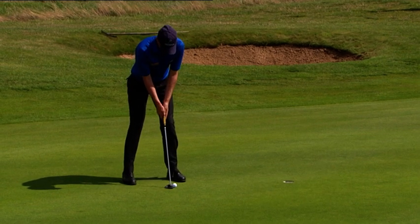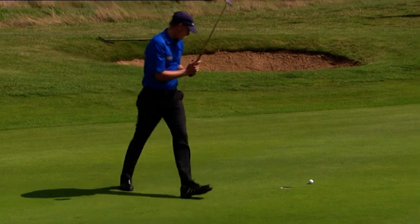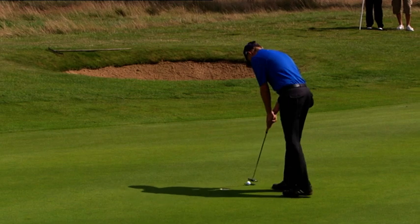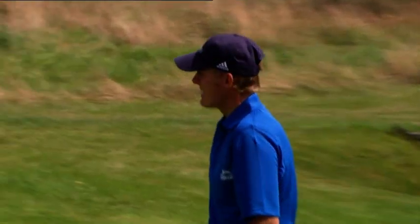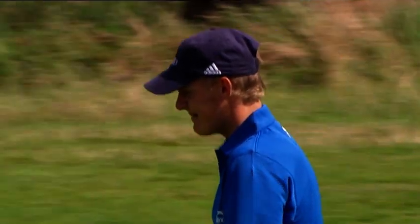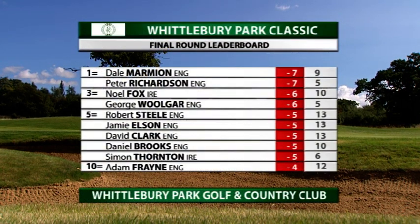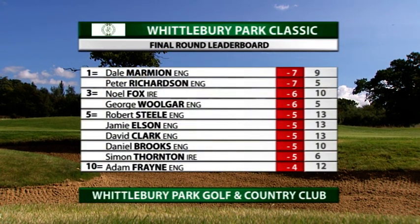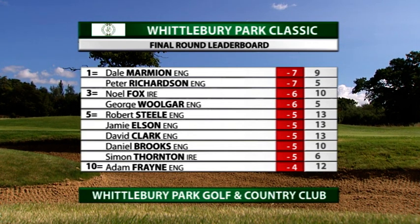Got to hold these if you're going to compete. Well, first mistake from the overnight leader, George Woolgar. Sees him slip back to 6 under par and out of the lead. Now held by Peter Richardson and Dale Marmion. Terrific front 9 from him, playing it in 4 under par. It's tied at the top in the final round of the Whittlebury Park Classic.